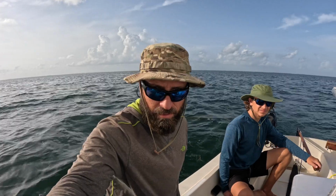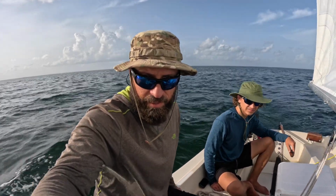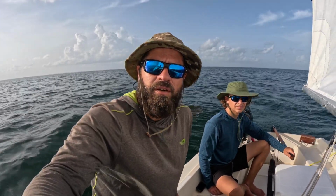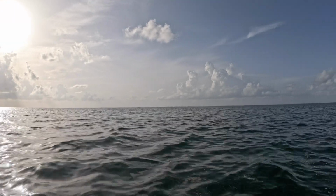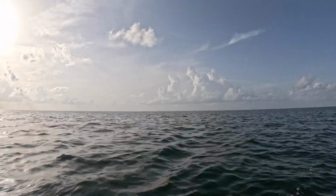Okay, day 2 of our 5-day trip in the Keys. So we are headed to Sombrero Reef. Right now we are on our way trying to get to 7 Mile Bridge, not 6 Mile Bridge. 7 Mile Bridge, there it is, out there in the distance.